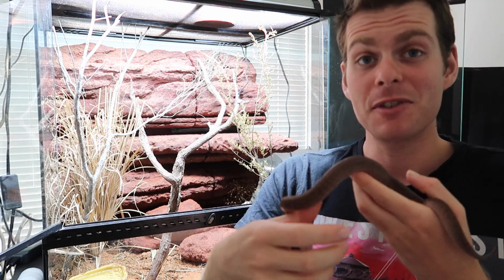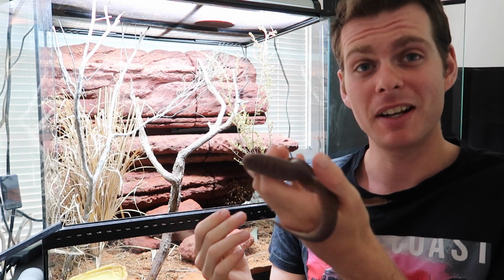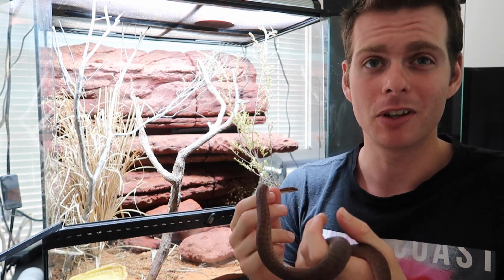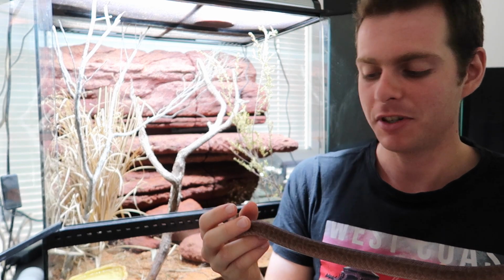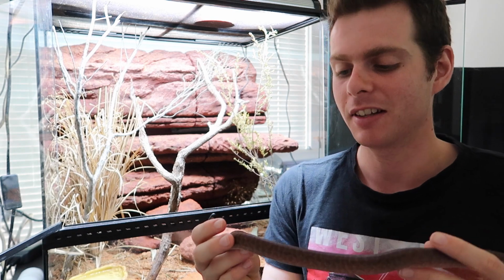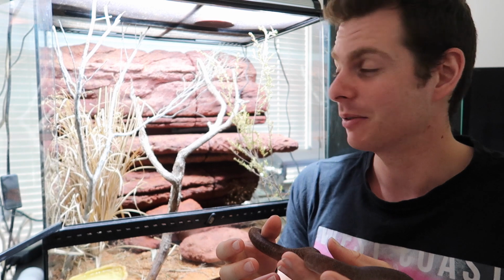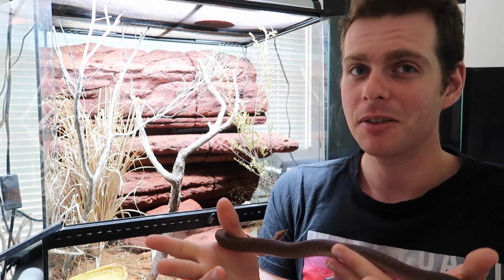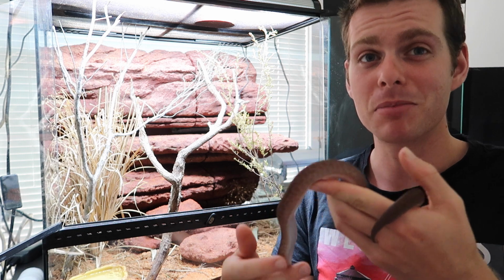So a few different changes I've noticed since I put her in here. Before she went in there, she's pretty much lived in a tub her whole life as far as I know. And obviously living in a tub, you don't have a lot of vertical space to climb, anything like that. So I guess muscle tone isn't developed as well. So once I put her in here, it was only about 3 weeks to a month after I picked her up again, and she felt completely different.